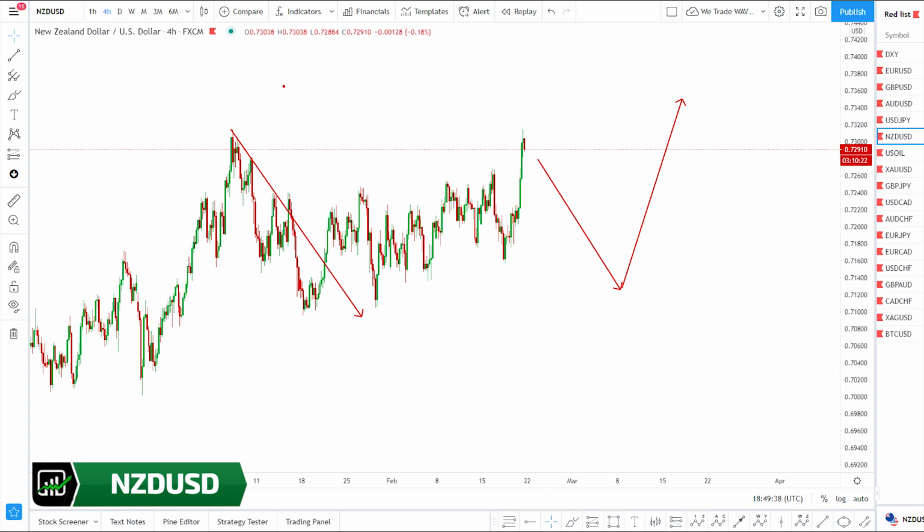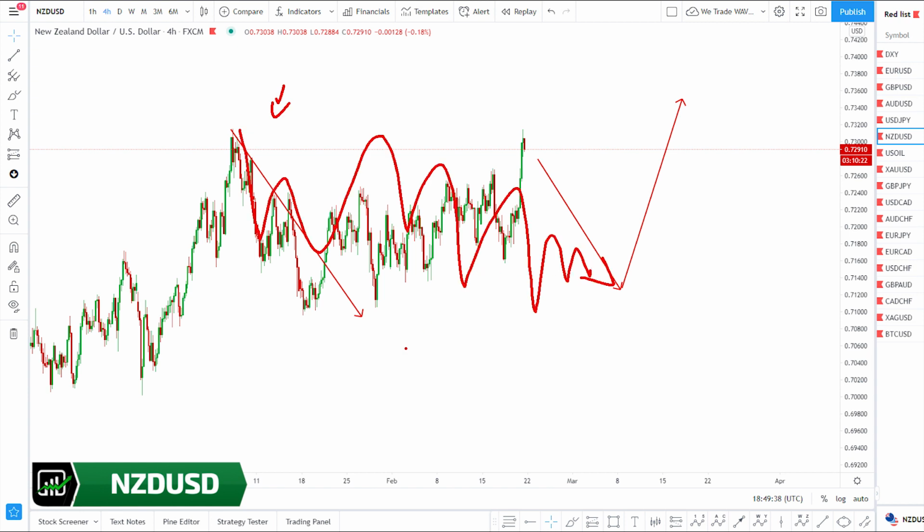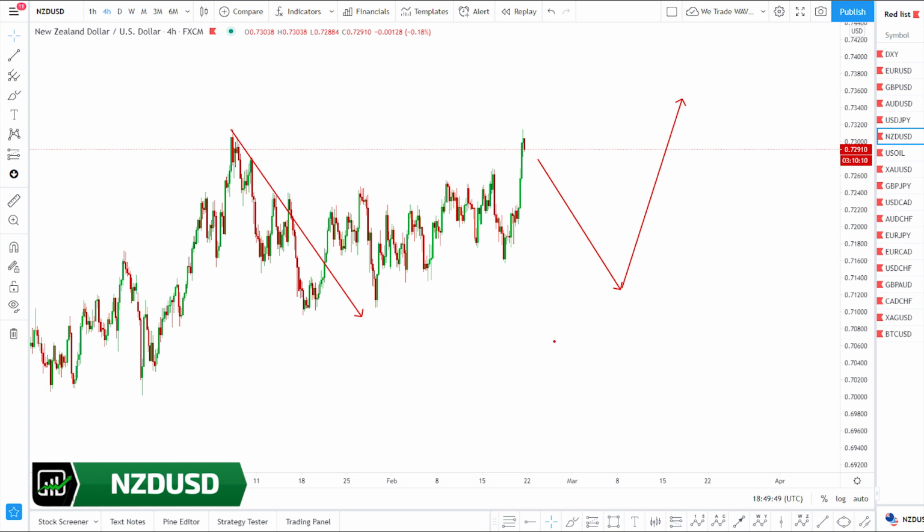Now, from here we said this will be a bigger corrective structure, and we are still within the bigger corrective structure. Those who know wave analysis, they know what I'm talking about. After this corrective wave, we are expecting now market to give us a down move. And even after this down wave, the corrective structure won't be finished. After this down wave, we will be getting another push up.